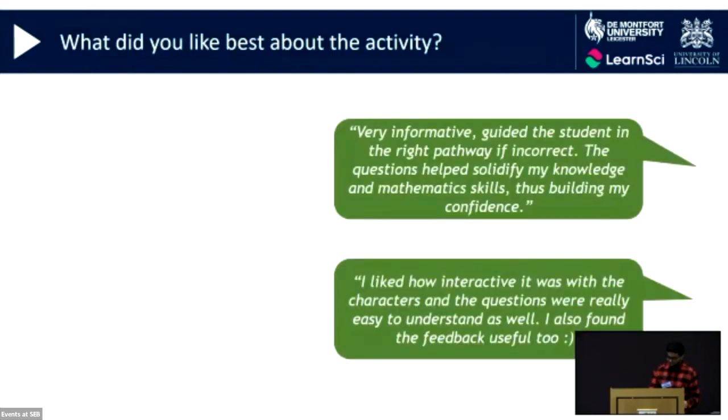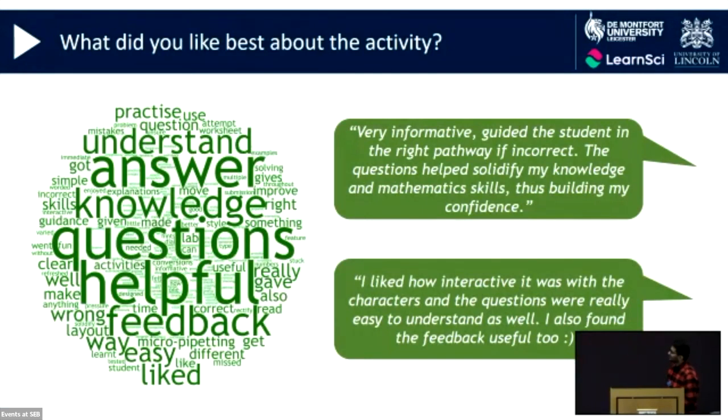And in terms of what they liked about the smart worksheet, we did ask them open questions, and they did give some comments. They found that it actually helped solidify the math skills and built the confidence a bit. Someone really liked how it was interactive with the characters, and the questions were really easy to understand. And they found the feedback really useful. It's a word cloud just to sum up how the feedback was. You can see big words such as helpful, feedback, knowledge, answer, understand.